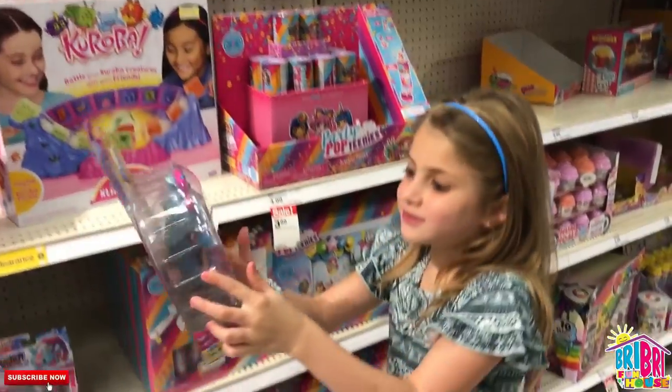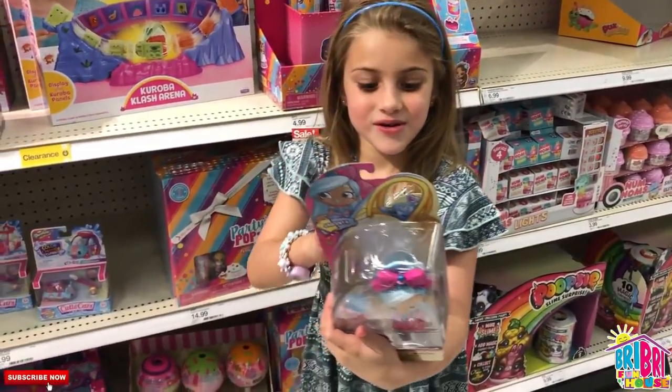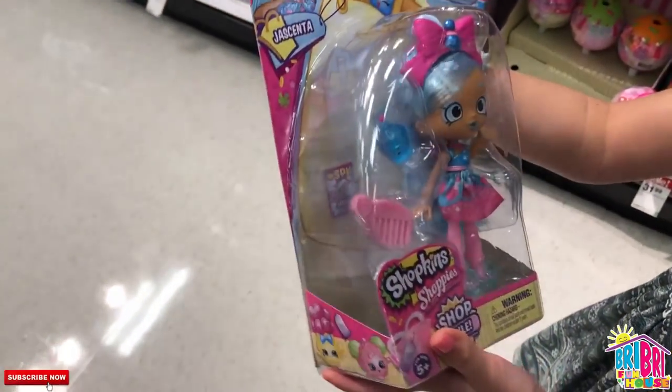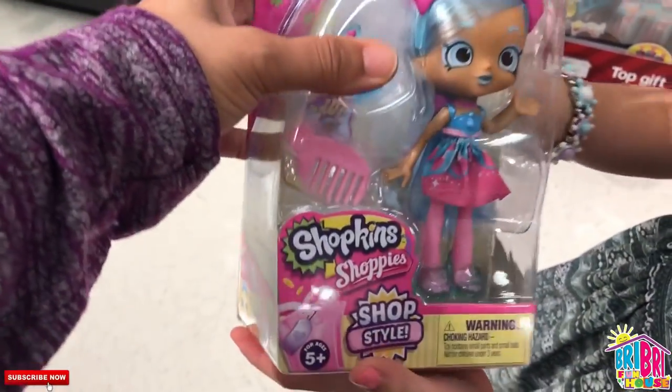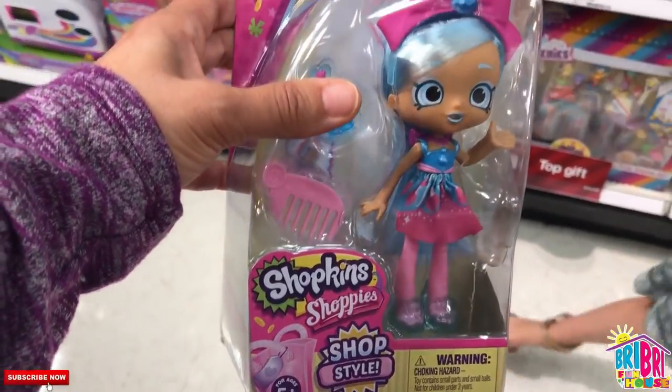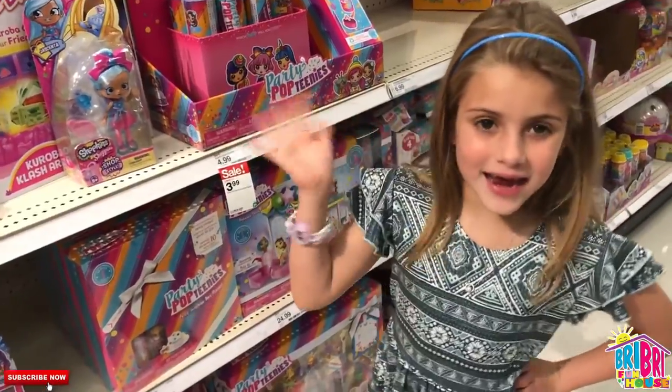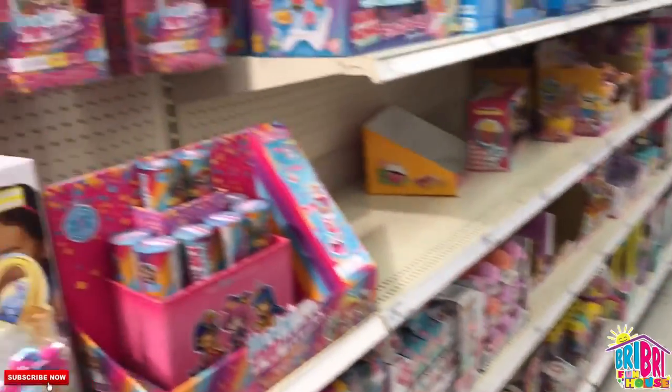Ooh, do you think we should buy this one? What is it? Ooh, it's Shopkins Girls Bling Diamonds. Do we have her? We have a whole bunch of Shopkins, but we don't have her, do we? Nope. Super cute. You better put her on your wish list. Oh, yeah. Look at these.